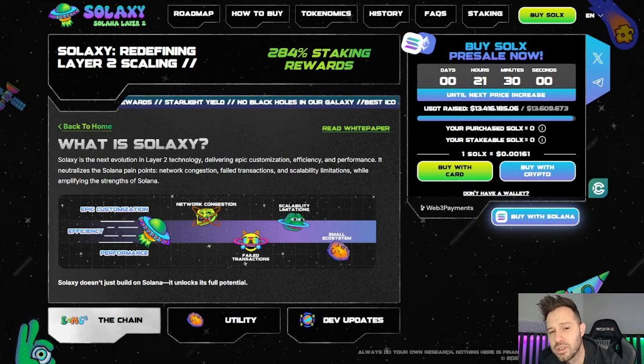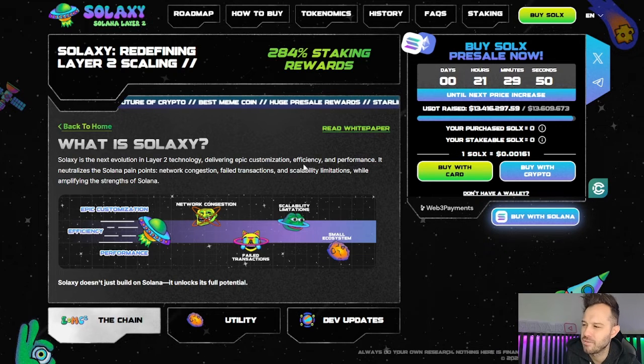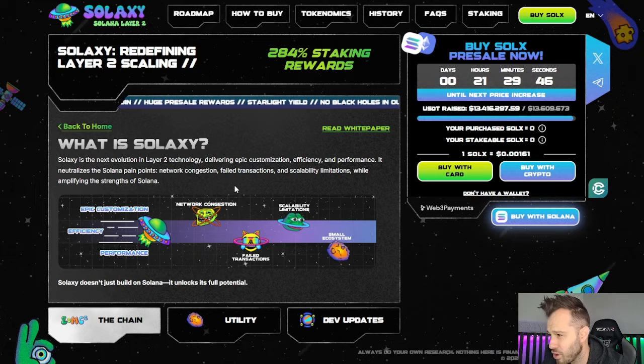Now, if you're looking at Solaxy right now, one of the reasons that it's doing so well is because they're building a Layer 2 network. It says Solaxy is the next evolution in Layer 2 technology, delivering epic customization, efficiency, and performance. It neutralizes the pain points like congestion, failed transactions, and scalability limitations while amplifying the strengths of Solana. Let's talk about that for a second.